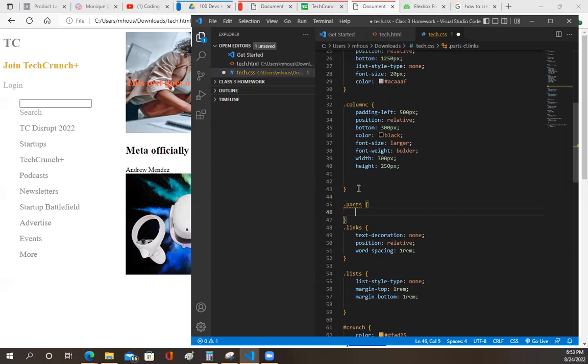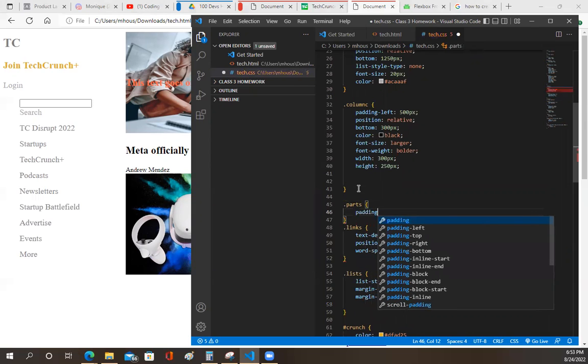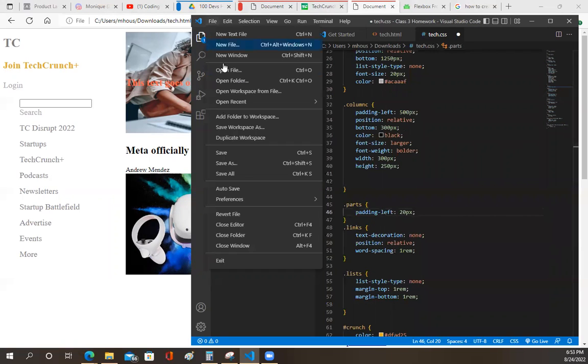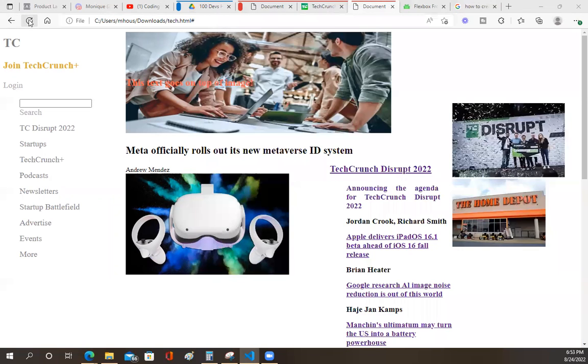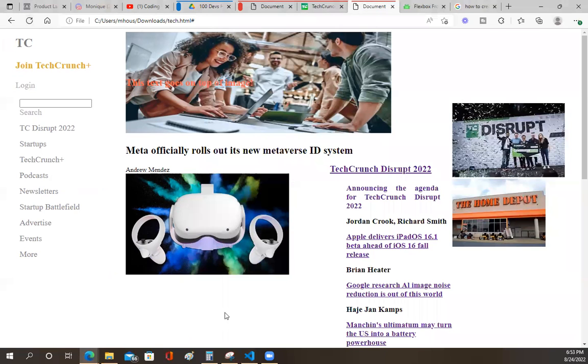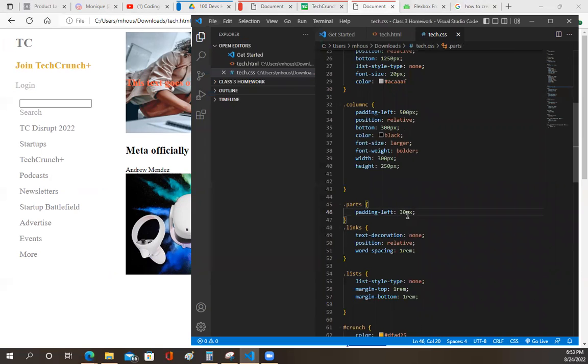Parts. And then give it a padding. Padding left, I guess, of like 20 pixels. Not 200, doll. It needs a little bit more. How about 30 pixels? How about 40?